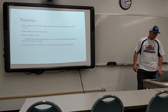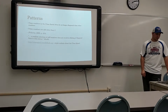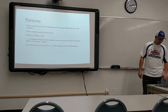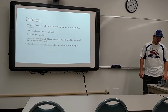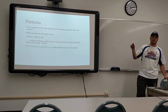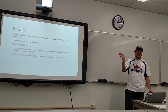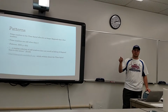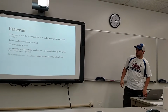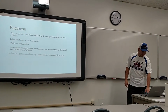Some of the patterns, the main one I talked about, was the diagonals and the primes. Obviously all the primes are odd numbers other than 2, and there's another quote that says, "A random selection of odd numbers does not result in linking of diagonal lines to this extent." So they're saying if you pick out any random odd number, whether it's prime or not, you're unlikely to get a definite diagonal pattern, versus if you pick an odd number that's prime, you'll most likely get some sort of diagonal pattern. And then there's another website that's entirely on the Ulam spiral, and it does a bunch of different cool things on there.